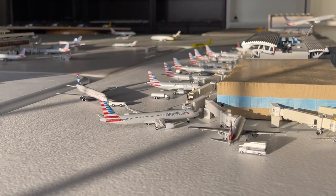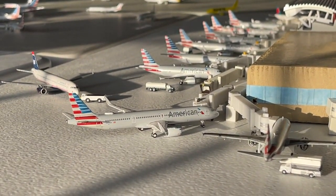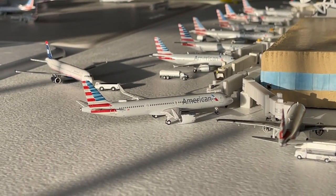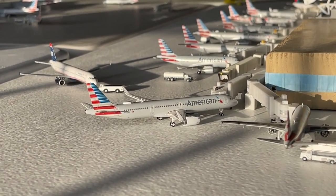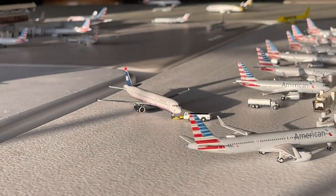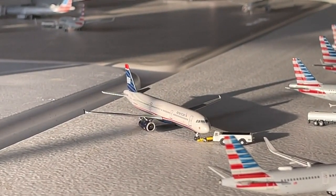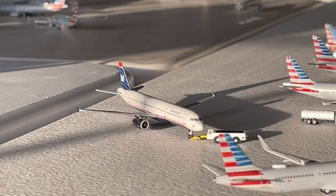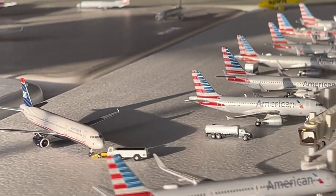The American Airlines Airbus A321neo has made some more appearances here. This guy's coming in from Miami, continuing out to Anchorage. Quite a few flights there, so you love to see it. The US Airways Heritage Airbus A321 is currently pushing back, service out to Phoenix. This guy came in earlier today from, I just forgot it, Philadelphia, sorry.